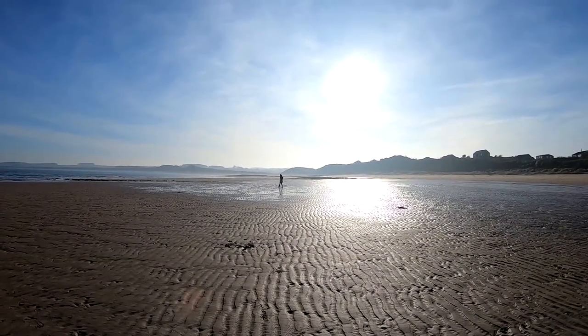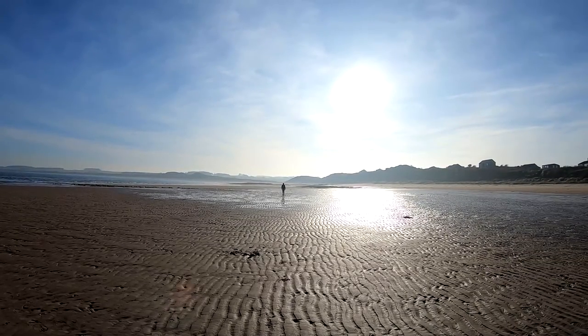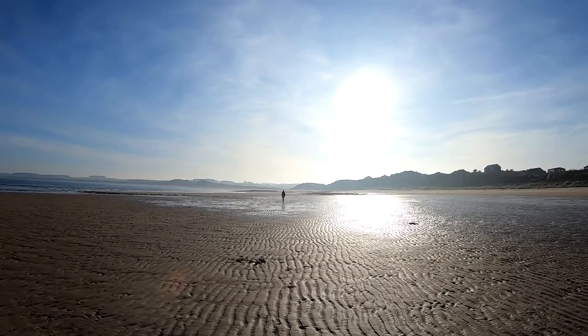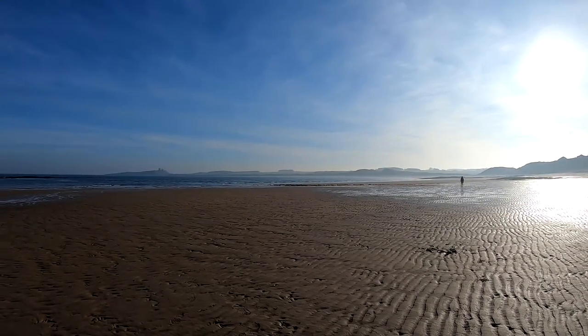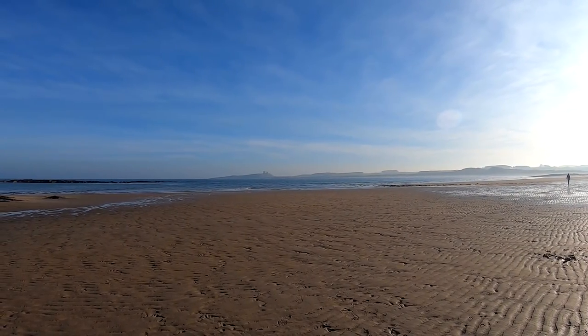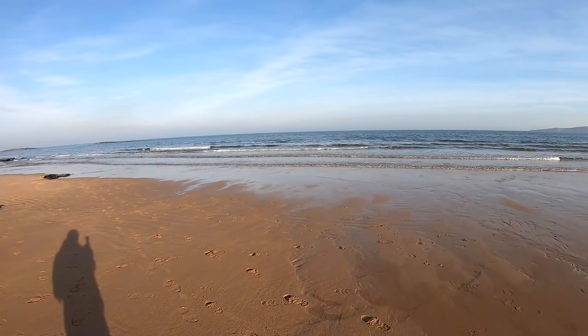What an absolutely stunning walk back. Slight breeze getting up there now, but sun's still in our faces. And again, almost got the beach to ourselves. Lovely at the end of the walk there, straight off the beach, straight into the pub. Unfortunately, Mrs. Metalman was buying, so we had a half each. Typical. It's one of them days you just don't want it to end.